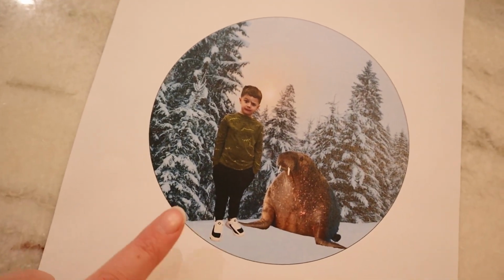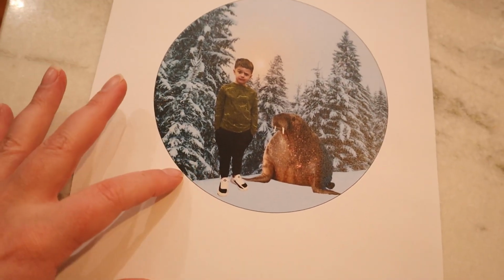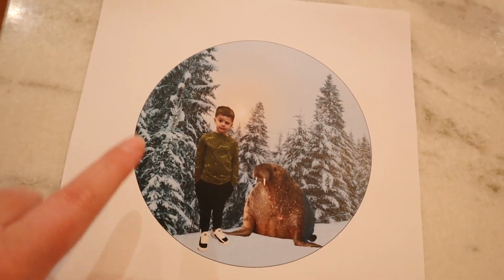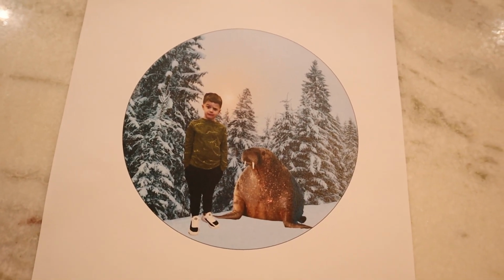I'm getting them printed out at Staples, so they'll be a little higher quality. And then the background of the snow globe is going to be cardstock that they will decorate. They'll cut this out. Actually, I'm gonna cut the circles so these don't get ruined. And then they will glue it onto the background of their snow globe and they will write their name. We're gonna do that on Monday. So that's what I did all afternoon.